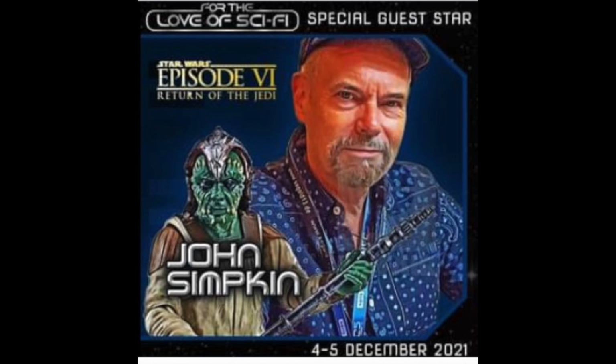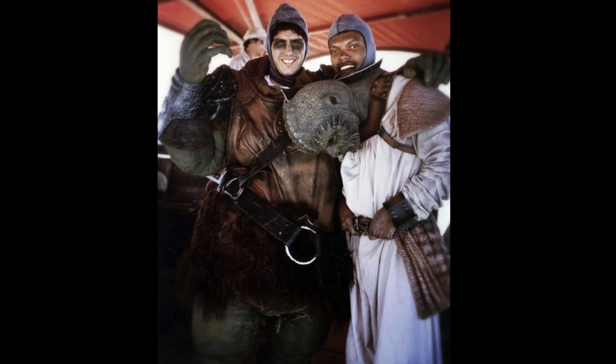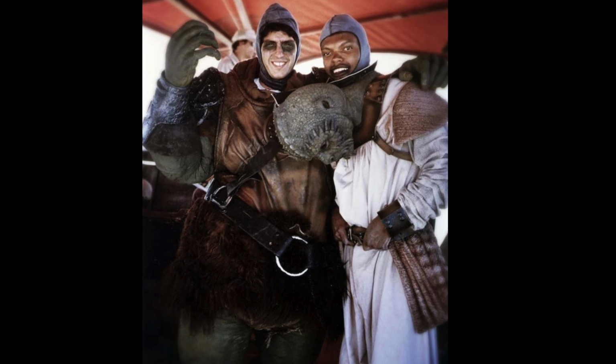I believe this part was actually played by two people. The first is John Simkin, who would have played the part in England, which is the Jabba's Palace section, and then by Corey D. Williams, who is actually the son of Billy D. Williams, Lando. He played the sail barge version of this character, as well as acting as a stand-in for his father, which is pretty cool.